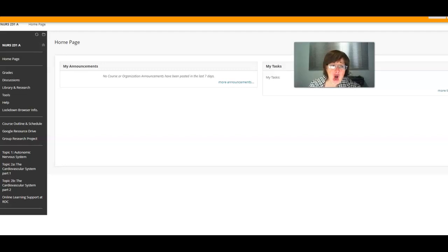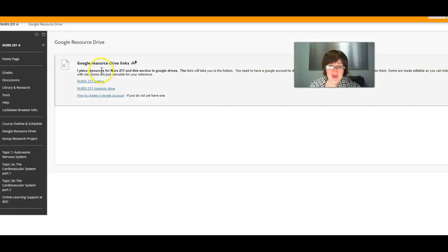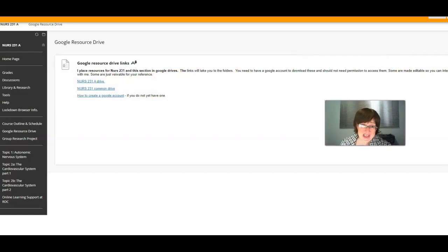So when you look on the toolbar, and this is A, but A and B sections have a similar setup, you'll see there is a tab here that says Google Resource Drive. When you click on that Google Resource Drive, you'll see that there are two Google Drives. One has documents specific to individual sections, and the other has a common drive for all three of my sections, A, B, and X, because I'm also teaching online X.